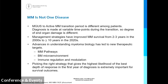But a lot of work is still left undone. I think we are now focusing more on understanding the role of the bone marrow microenvironment and how best to regulate and modulate the immune system in myeloma patients. And at the heart of this is the notion that we have to pick the right strategy for any given patient, regardless of the molecular subtype of their disease, and give them the best likelihood of depth of response in that first year of diagnosis.